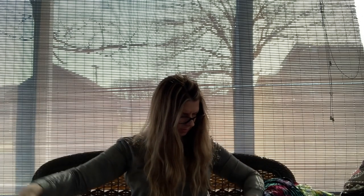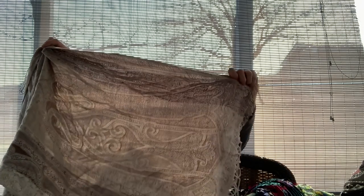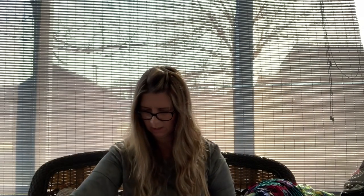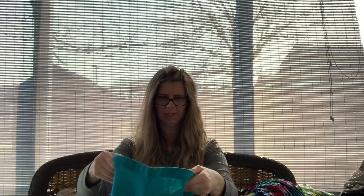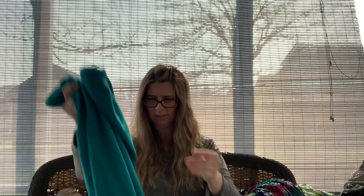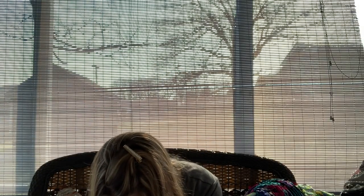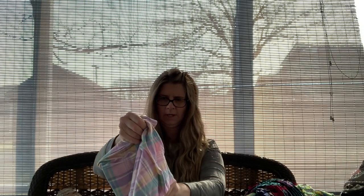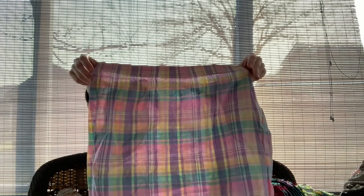I don't see any labels or anything. It's probably just, I don't know. I don't think I'm gonna mess with that. Here we have another, this is full of all these skirts and none of them are good. All right, here we have another skirt, looks handmade.